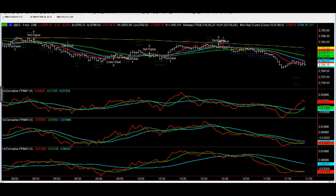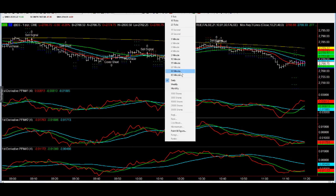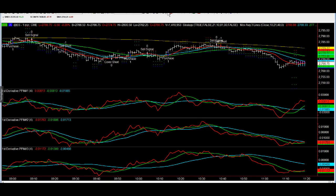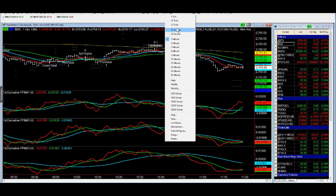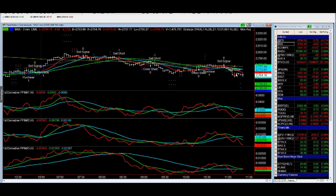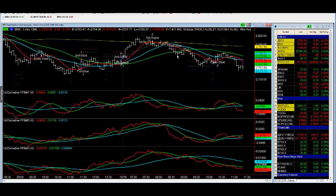If this pattern is going to break down, and we start to go up the scale a little bit, let's go to a 3-minute. Hang on, not sure why it won't let me go to 3. It's all grayed out. 3, 5-minute. One second here. Let's go back to cash, and we'll go to 3-minute here, and you can see this pattern unfolding. Same thing, kind of a mixed picture on the PPMs, and then we'll head out to a 5.